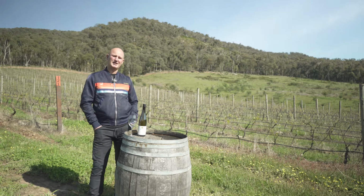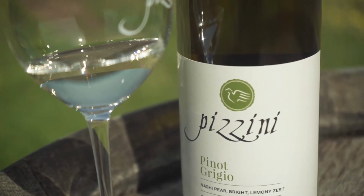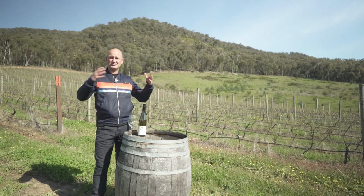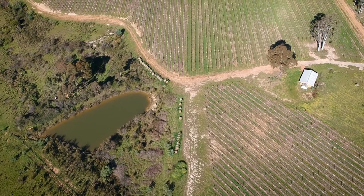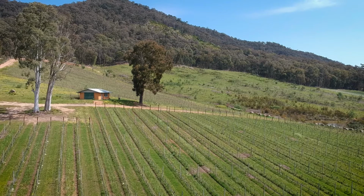This morning we are tasting our way through the Pizzini 2020 Pinot Grigio. I find the Pinot Grigio is one of my most favourite wines to make. It's like a big jigsaw puzzle that needs to be put together. So the wine is selected from about 7 different vineyards and strategically located through the King Valley.